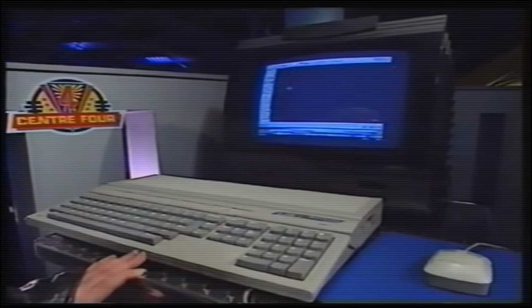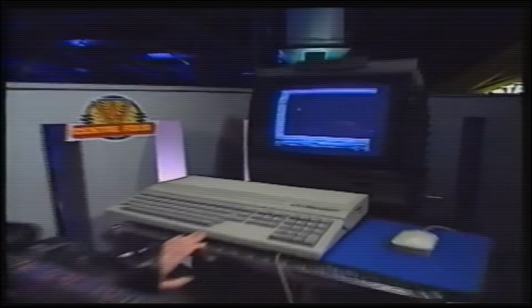A really beautifully designed computer. Now, even though you may not have heard of the Falcon before, it's not new. It's actually been around a couple of years. It's just there hasn't really been the software available for it.